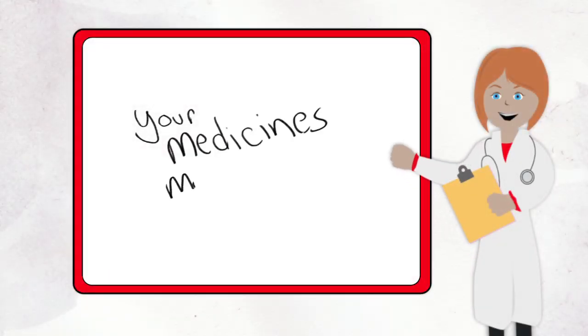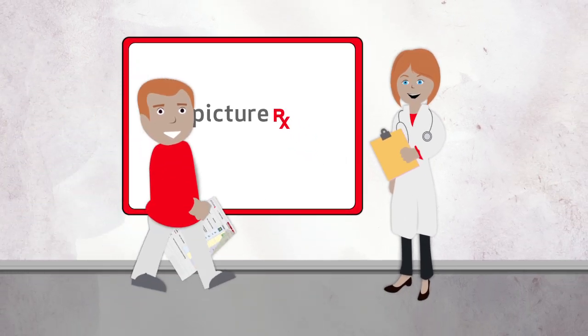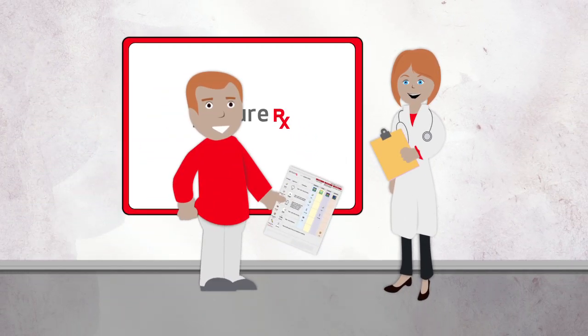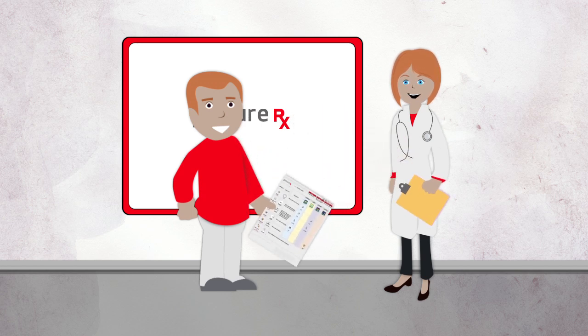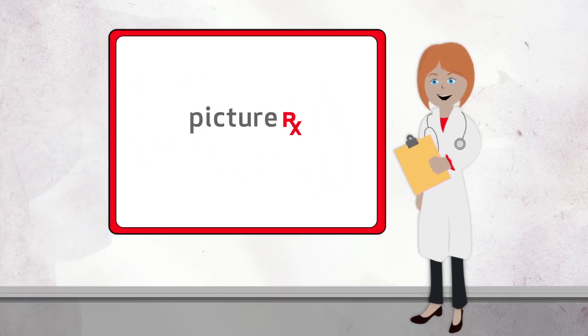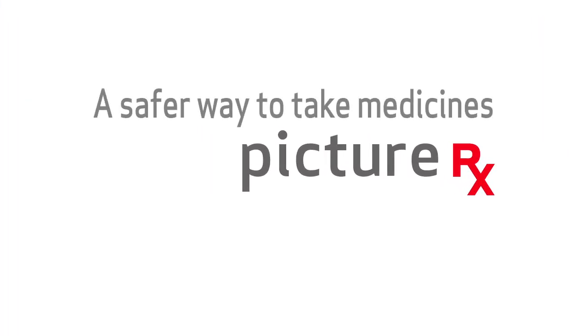Since your medications may change at each visit, make sure your Picture Rx card is updated. You can review your Picture Rx card with your doctor at every visit to make sure that your doctor knows all the medicines you take. With Picture Rx, you can better understand your medicines and take charge of your health.